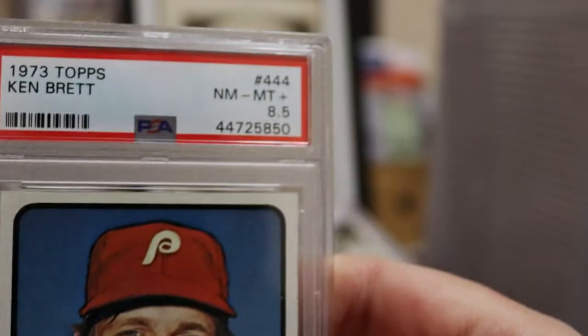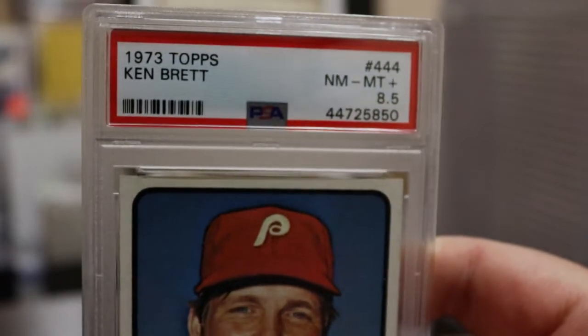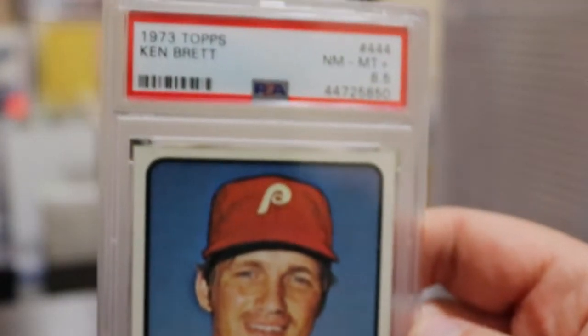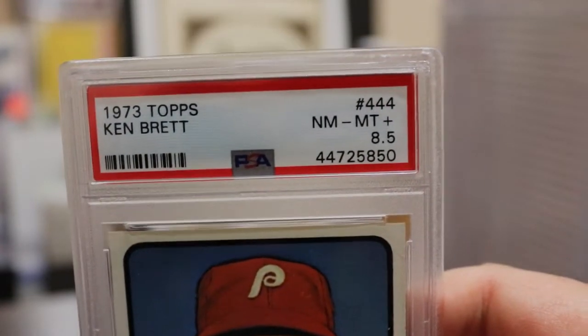Ken Brett. And this one came back in 8.5. Why is it cool? Because you rarely ever get those 0.5 grades from PSA. I don't know why, but they hold those 0.5 grades very dear to their heart. And it's not easy to get a 0.5 from PSA.